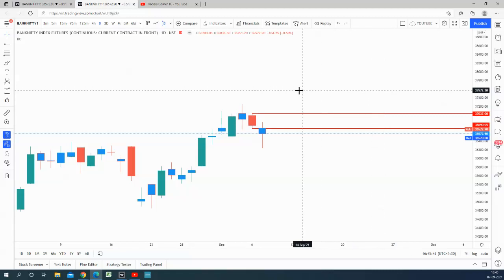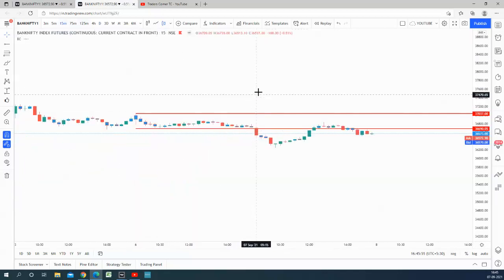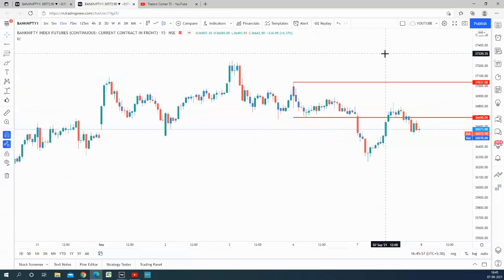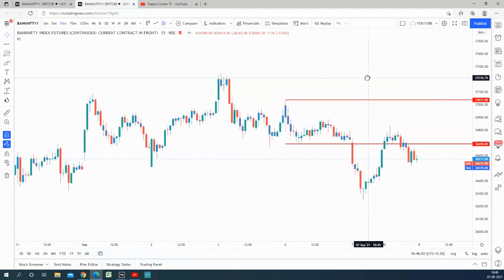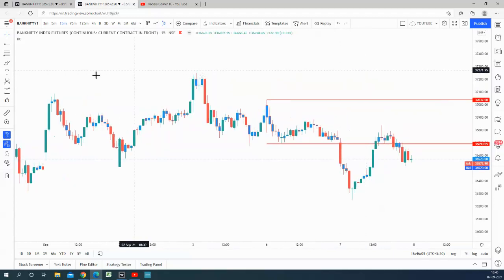Sorry guys, yesterday I couldn't make a video, so I couldn't post the levels for today. So this is for today's levels. I'll just discuss it, and then we'll go into the analysis for tomorrow.